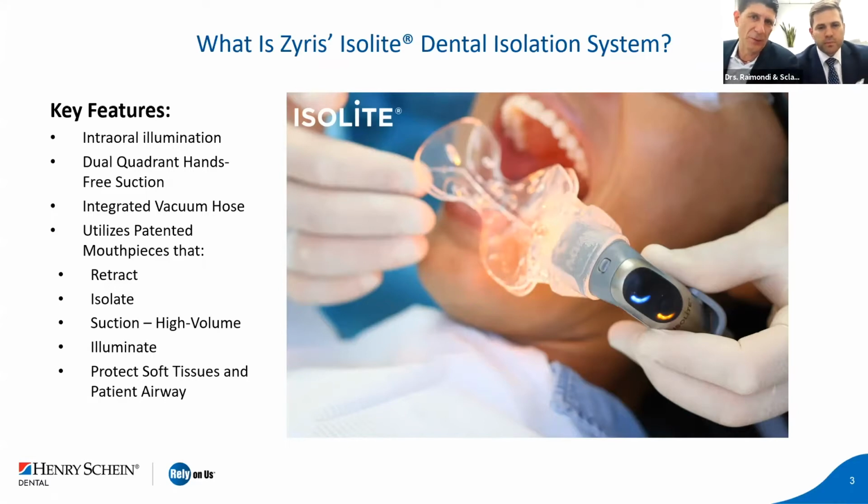So what you're looking at here is the piece that's going into the mouth. It's retracting the cheek, it's retracting the tongue, and it's acting as a bite block on the opposite side of the mouth that you're working on. So if you're working on the right quadrant, the bite block is on the left quadrant. And the cheek retraction is working on the quadrant that you're working on, and it's retracting the tongue at the same time. So it's got an integrated vacuum hose with little perforations in it for the suction, which we'll talk about later. It's going to help us with the aerosols and the small debris and the particles that we're encountering when we're preparing a tooth, when we're removing a crown, whatever it might be.